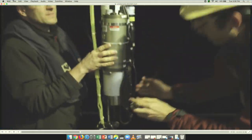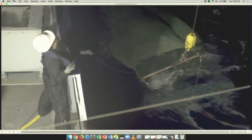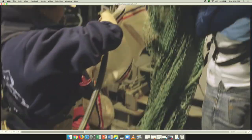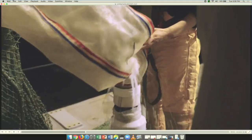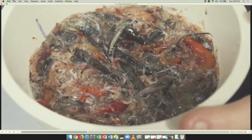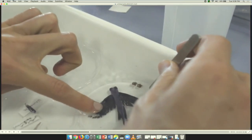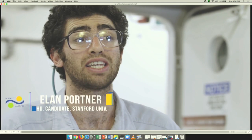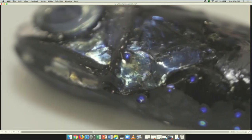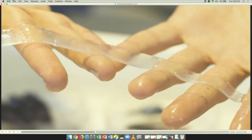We're using net tows to go down and collect animals from different parts of the water column so we can see who's here. There's something really special about bringing the net up. It's like unwrapping a present, and inside is this trove of just beautiful creatures. Just looking at the animals is pretty awe-inspiring, and so it's hard not to get excited when you see these creatures with totally bizarre morphology and, you know, what does it mean to live mostly in the dark?